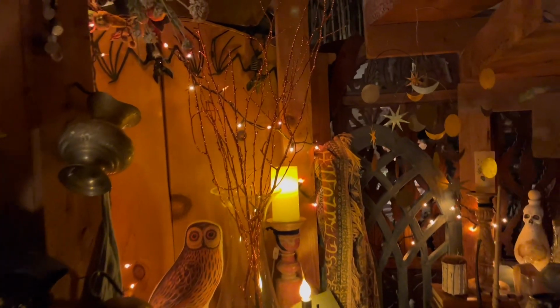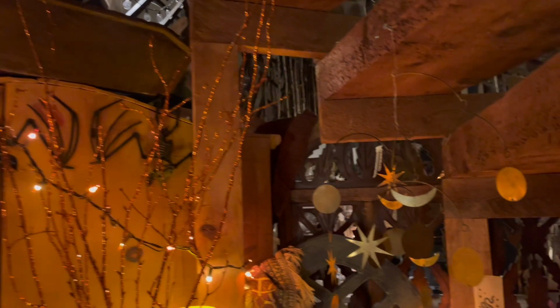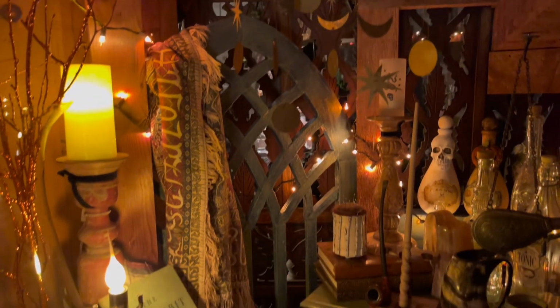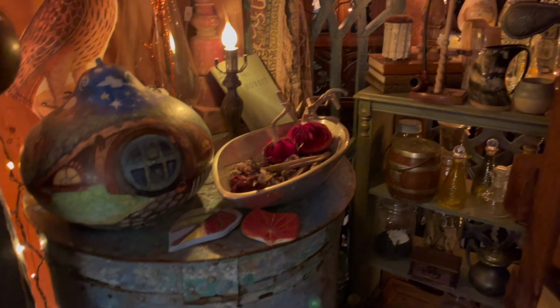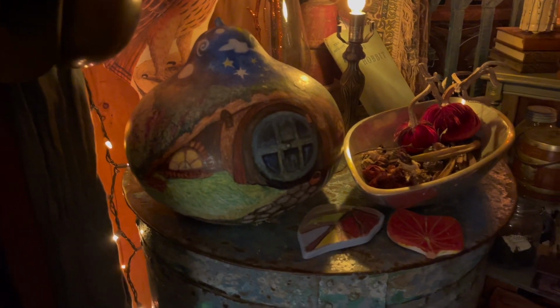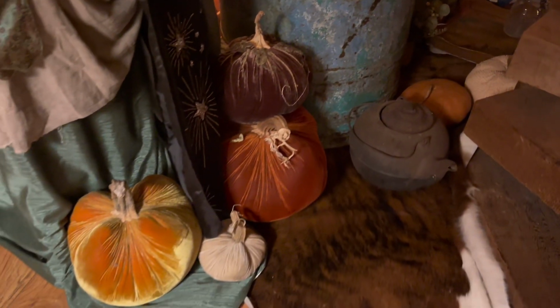This is the area under our staircase. It's a spiral staircase, and I just created what I thought a little wizard's cave would look like. He's got his potion bottles and magic elixirs and pumpkins. The gourd there is one that I illustrated, and it's a hobbit hole, and I really am proud of that too. It took me a few years to finish it, but I finally did.